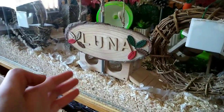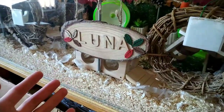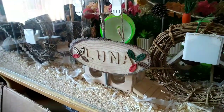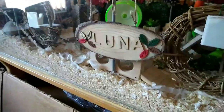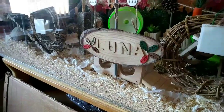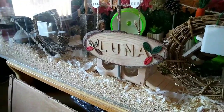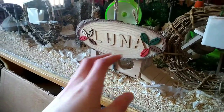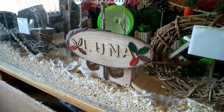Because Luna is one of the characters from Harry Potter. If you don't know, she's one of the characters from Harry Potter. And the moon was out, and I thought that is really fitting. Like Luna, the lunar surface. Obviously, it's not got the R next to it, but it just seems really fitting that I named her Luna. But I just wanted to give you a bit of an overview of her home at the moment.